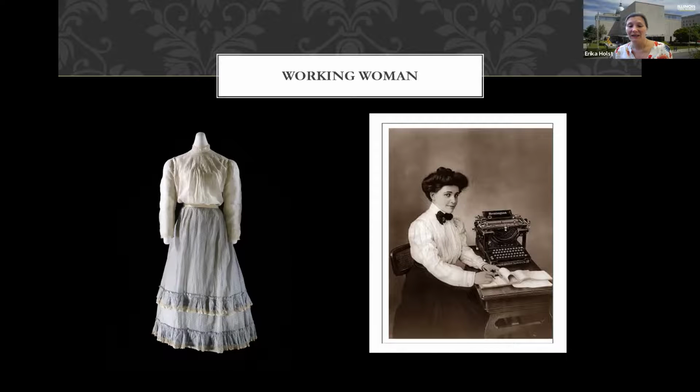So whereas 19th century clothing was very constrictive, and it tends to be like one piece, a bodice that's hooked to a skirt, now you have in the late 19th century the rise of separates. So you've got the blouse and skirt combo. You've got things that are easier to put on, easier to wash and care for. You can mix and match them.